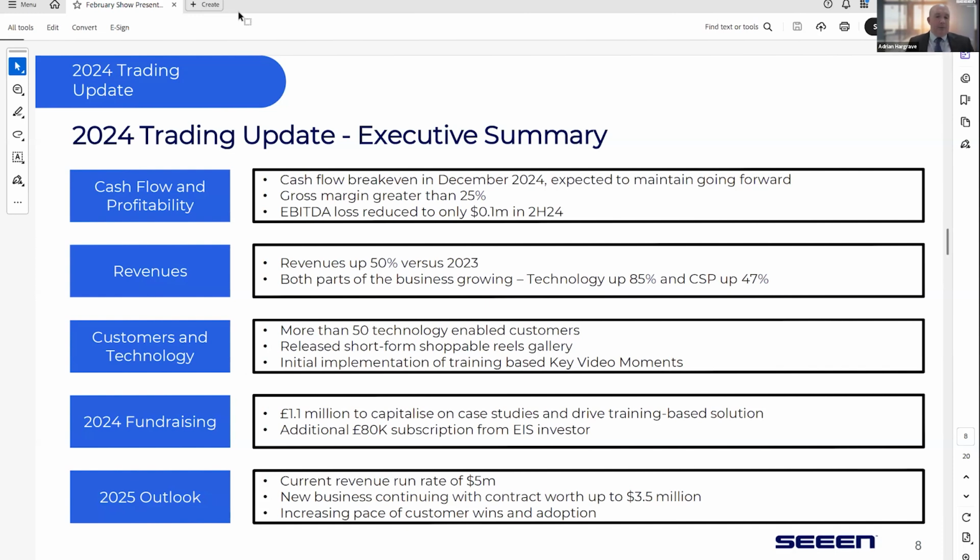And really, our outlook for 25 revenue run rate at the end of December was $5 million. As I said, that's repeat rather than recurring. There is some variance depending on YouTube advertising revenues, but there's no reason why we should do less than that this year. And importantly, we won a new contract, which isn't in the numbers that Dowgate have for us, that's initially worth $0.5 million, but should be worth up to 3.5 by the end of the year if we hit certain milestones. There's no reason we shouldn't.